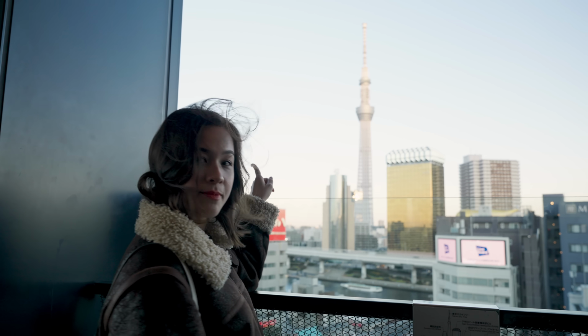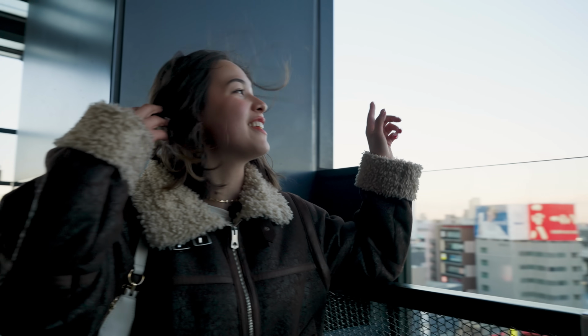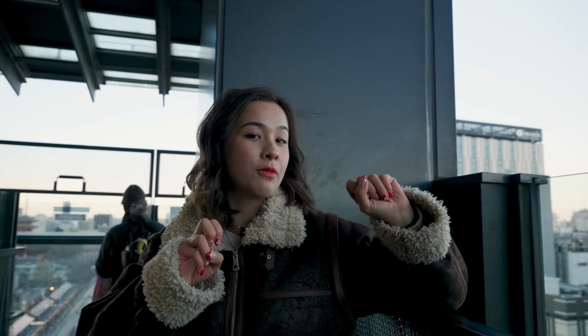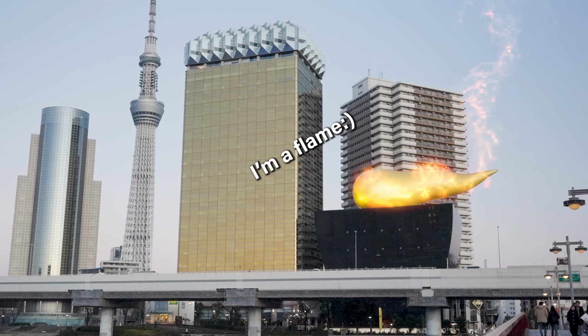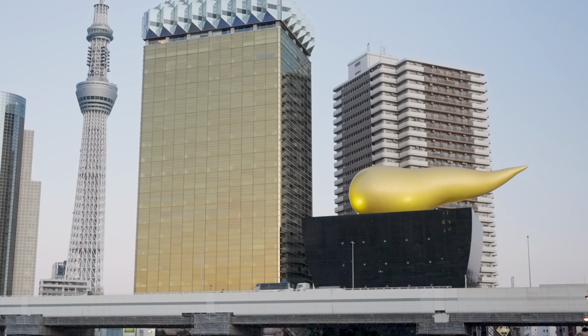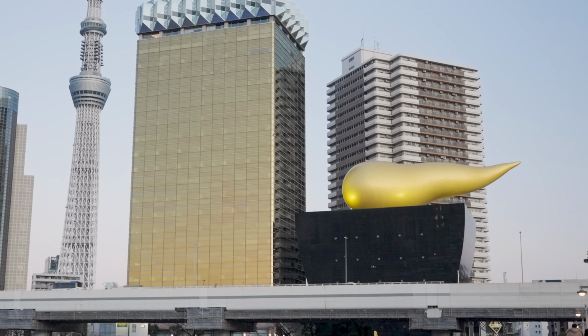The Asahi headquarters building looks like a beer, and right next to it, there's the golden poop, which a lot of people think it's poop, but it's actually supposed to be a flame. Not many people realize this, but the flame is supposed to represent the burning heart of Asahi.